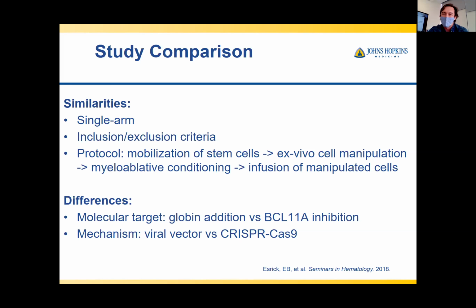Where the differences really arise in these studies is in that cell manipulation phase. So the molecular target for these studies is often different. Some of these studies involve either gamma or beta globin addition into the genome. Other of these studies look to inhibit BCL11A. BCL11A is a gene that essentially functions as a fetal hemoglobin on-off switch. By inhibiting it, you can induce fetal hemoglobin production.